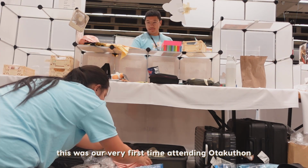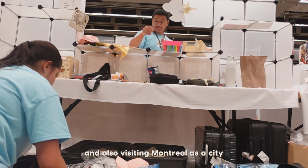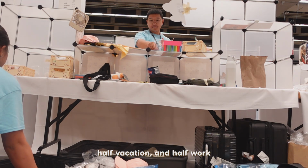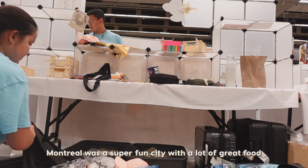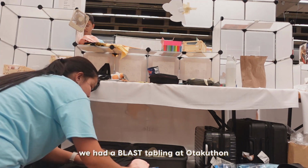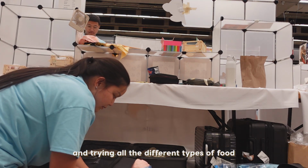This was our very first time attending Otakuthon and also visiting Montreal as a city. Given this, we wanted to treat this trip as half vacation and half work. Montreal was a super fun city with a lot of great food. We had a blast tabling at Otakuthon and just trying all the different types of food in Montreal.